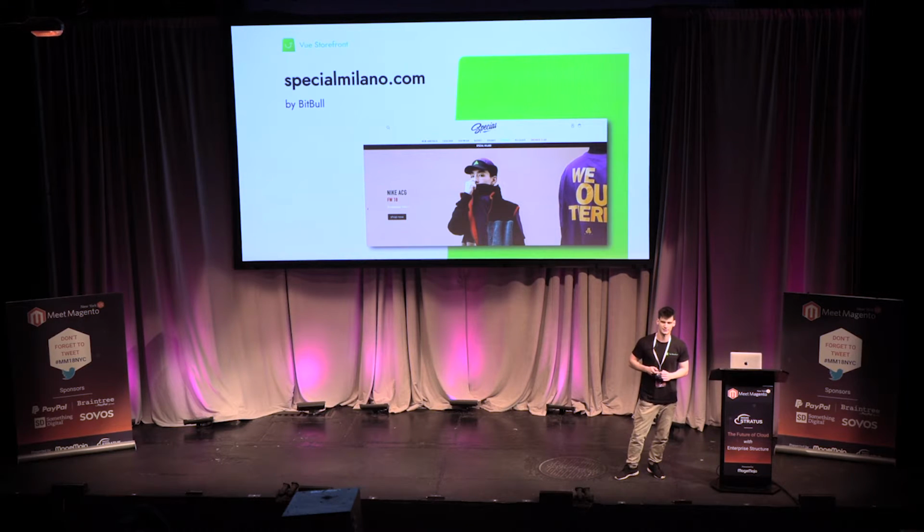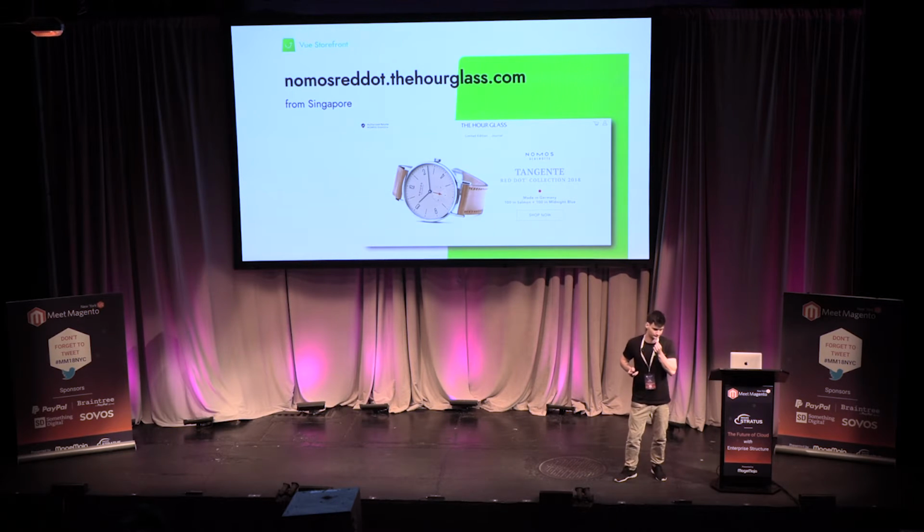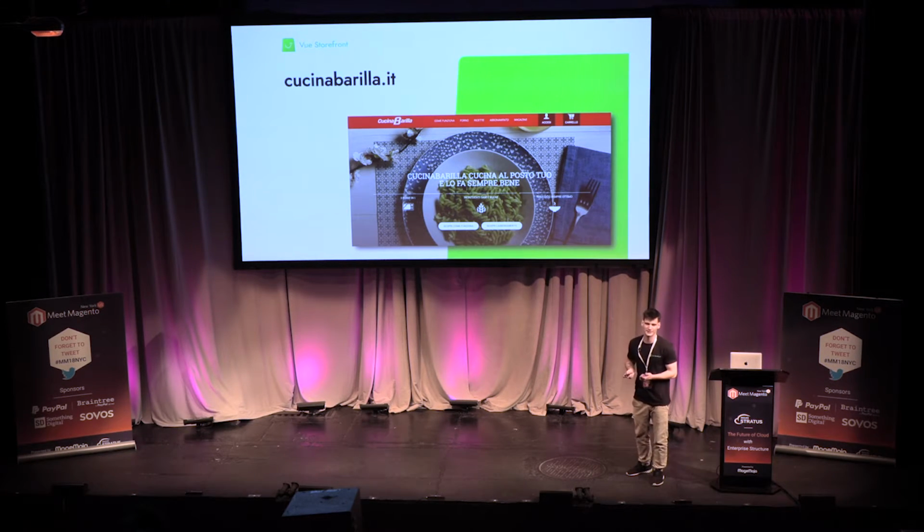So the first one is probably the most recent one, Special Milano by our partner Bitbull. The second one is the Hourglass. This one is from Singapore, which is crazy. They are not even our partners, but they made this shop. Another one, the funny story behind this one is we had no idea it was made. We still don't know who made it because Vue Storefront is open source, so people are just taking the software, making the shops, and after some time we are discovering these shops.